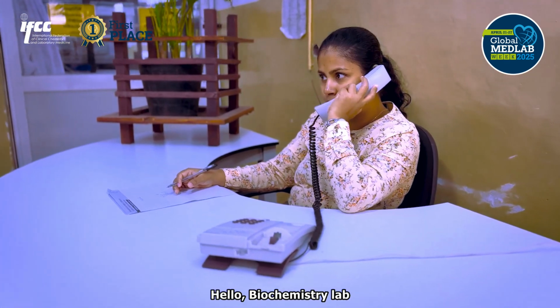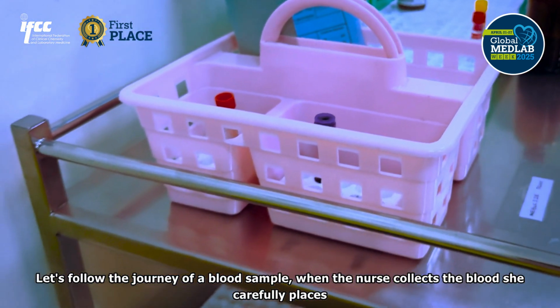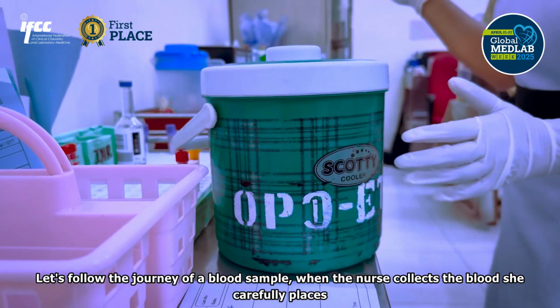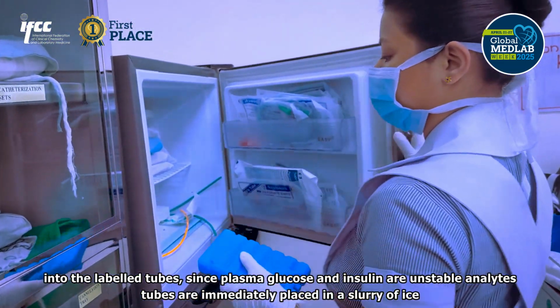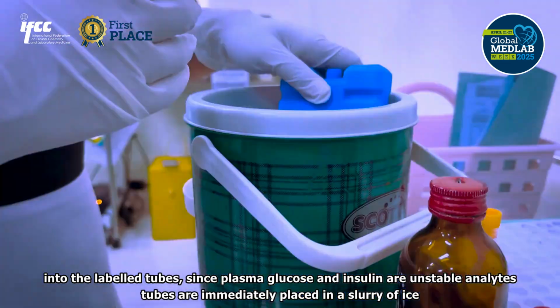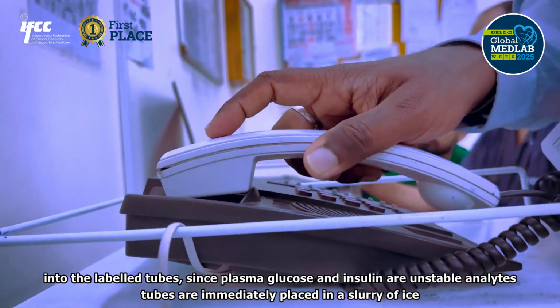Hello, biochemistry lab. Hello, I'm Dr. N.E. Galmangodage from the Emergency Treatment Unit. Let's follow the journey of a blood sample. When the nurse collects the blood, she carefully places it into the labeled tubes. Since plasma glucose and insulin are unstable analytes, tubes are immediately placed in a slurry of ice.